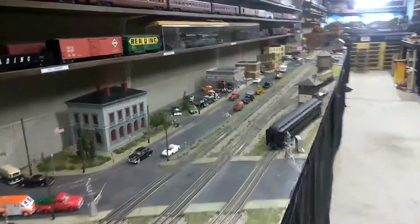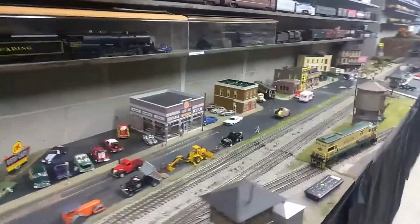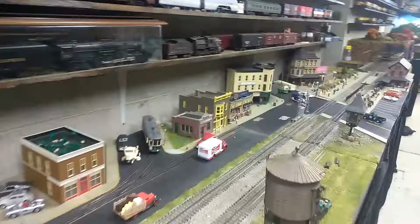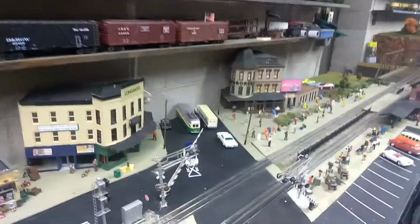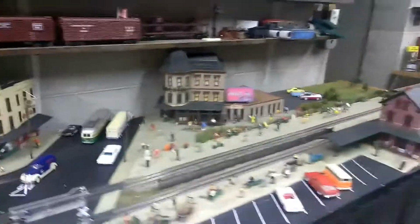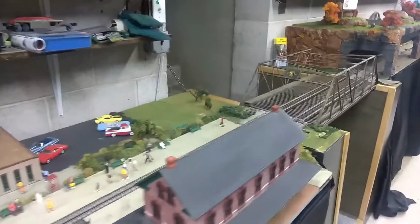These are a lot of the modules that we have for the club. This section's old-time Lansdale back in the 40s and 50s when they had the trolley lines running through. A couple of the buildings, we've got a lot that we've been scratch building slowly. They were buildings that actually were there at one time. The Lansdale train station we'll be building soon. That's just one that we put in for now from an MTH.